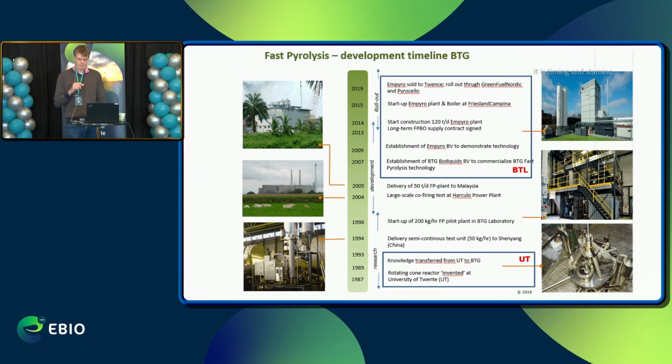Where do I come from? I come from the 80s and the 90s, where we started to work on pyrolysis at the University of Twente. So there is a direct link with the University of Twente. We took the concept from Twente to BTG, and then we explored and commercialized the technology in Malaysia. And then we realized that we could do this better nearby on nice woods.